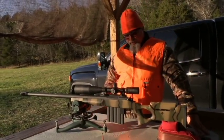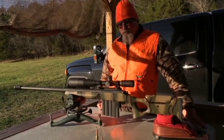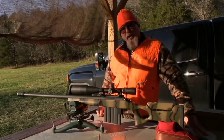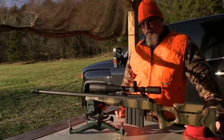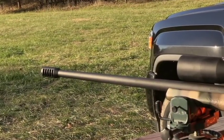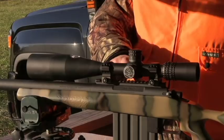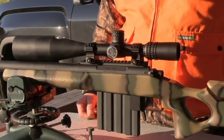This is a 375 Cheytac. It's built on a Stiller TAC 408 action. It's got a Brooks barrel on it, 1-in-10 twist. It's 29 inches long. We finished it out and put a Magnum muscle brake on the end for recoil reduction. The rifle scope that we have on here is a Night Force 8-32x56, and Night Force rings, a 20 MOA Picatinny rail that came with the action from Stiller.